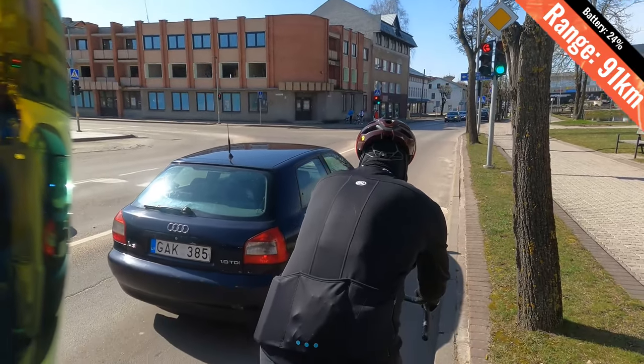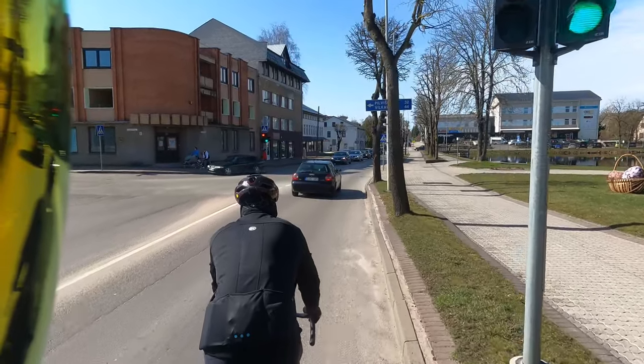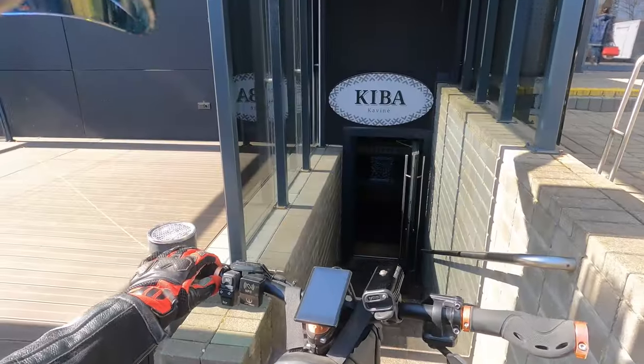We are arriving at Shakei, our second pit stop. Almost 100 kilometers done already. And my battery level is at about 20%.